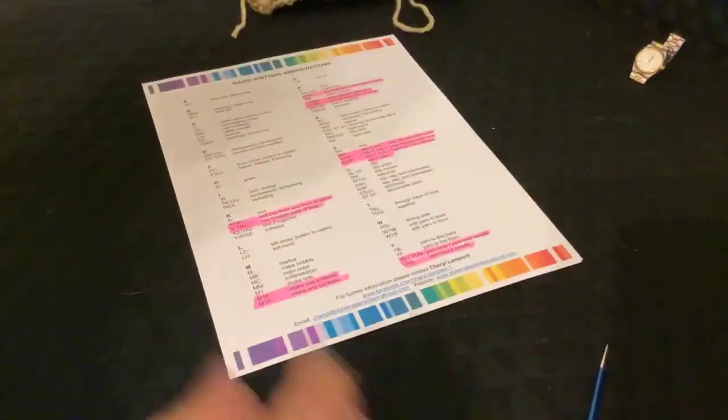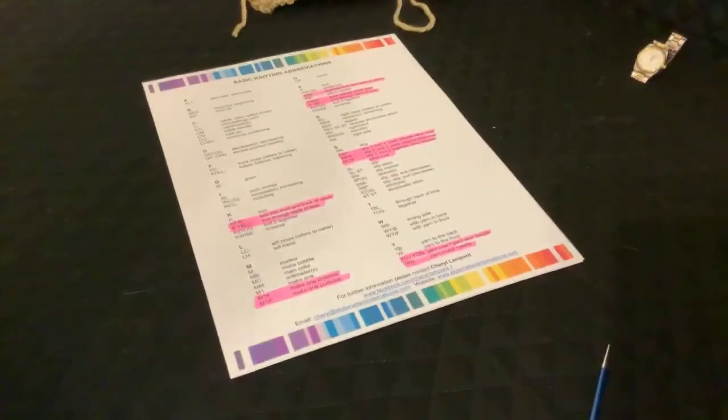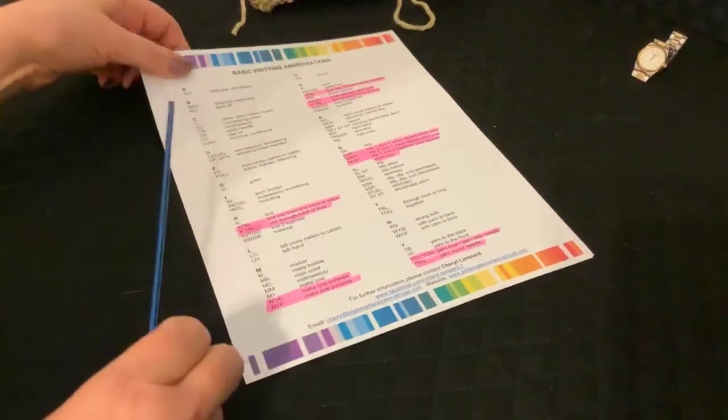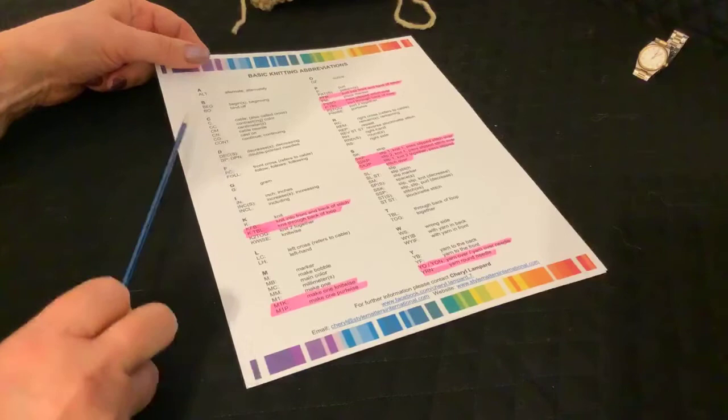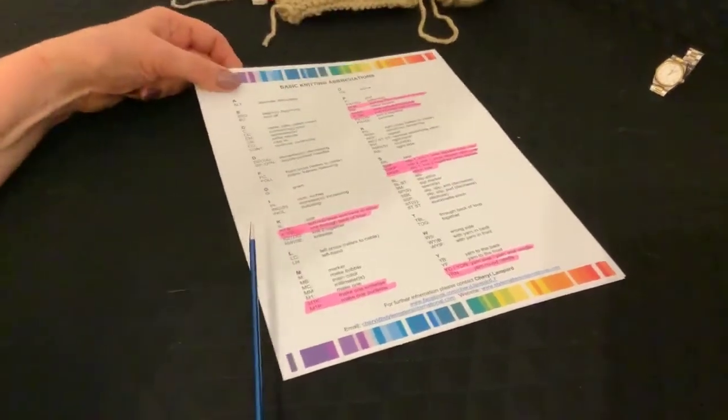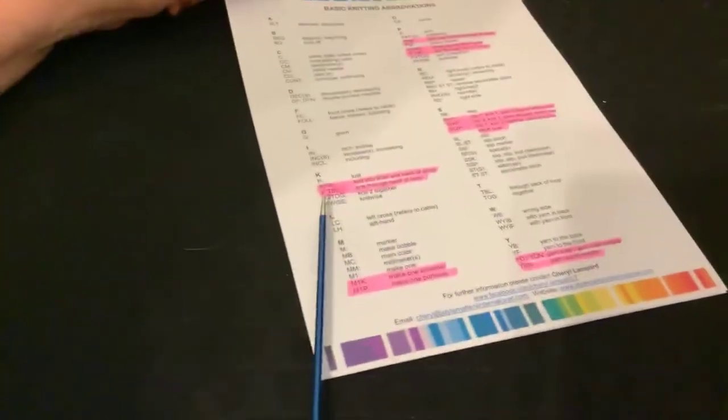And I wanted to look at some specific ones. The ones that we're going to look at are the ones that tend to trip people up. For the most part, all these are fairly self-explanatory, but these are the ones that tend to trip people up. So we're going to go through those.